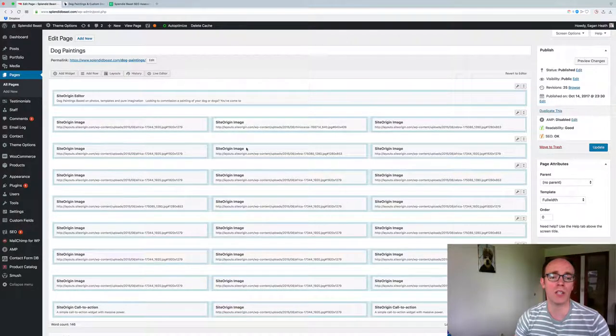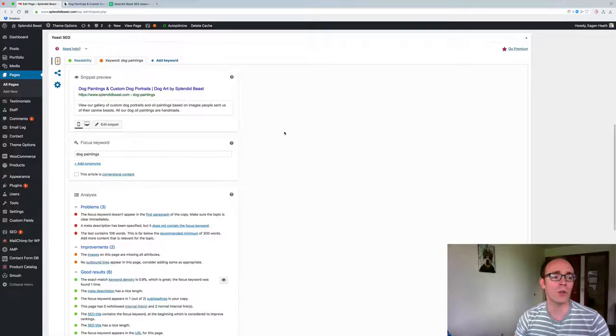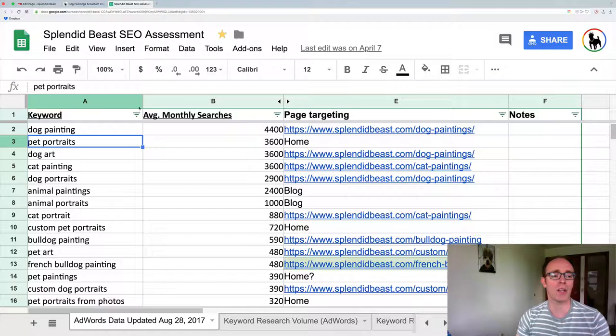Okay, so I went through and laid out all these images in my builder and we went to Yoast SEO, yet another invaluable free tool. It's a plugin for WordPress. And I put in dog paintings since that's what this page is going to target. I've already mapped that out in my keyword research here.